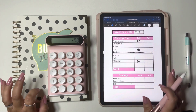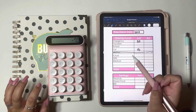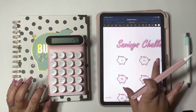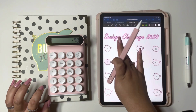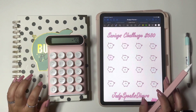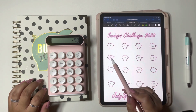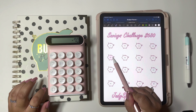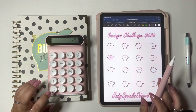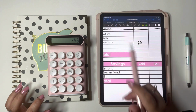So the next important thing for me will be my personal savings. I'm actually trying to beef that up. And so I created a savings challenge that totals $680. Nothing crazy, but I do think it'll be nice to obviously have that in hand. And I went ahead and pre-highlighted what amount we would be stuffing. So for this week, we're going to be stuffing $25. So we can go back here.